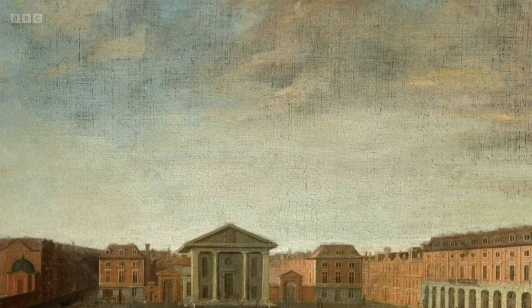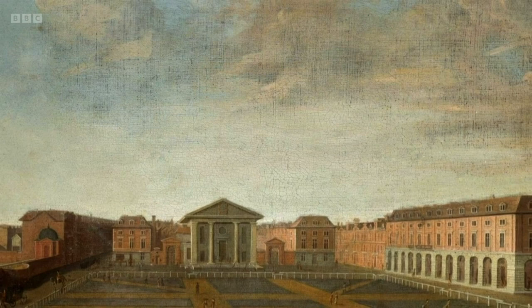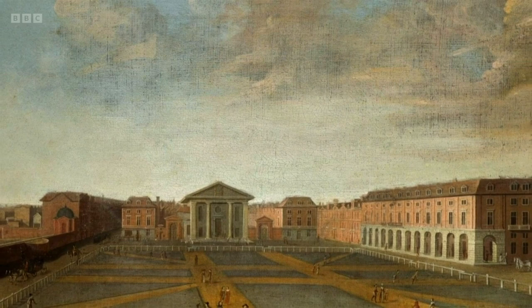Russell decided that he would create one single project, one single piazza. And there was this very strict form of the central piazza, this open space. This is very much the very first square that London had seen. An ordered, geometric, stone metropolis.